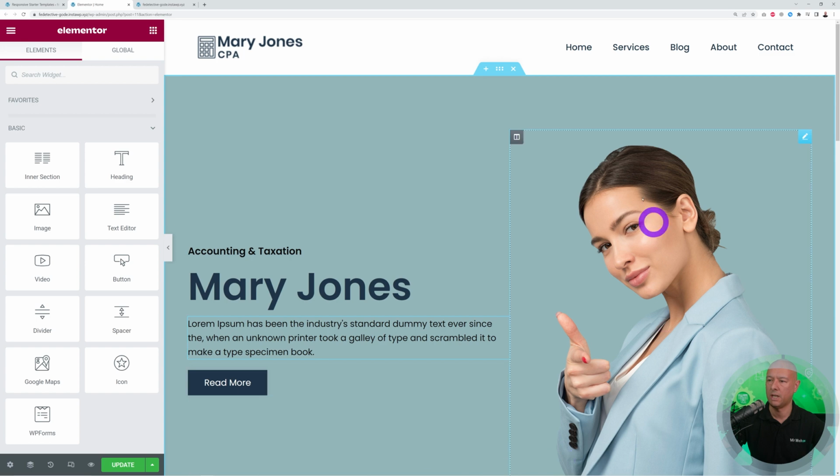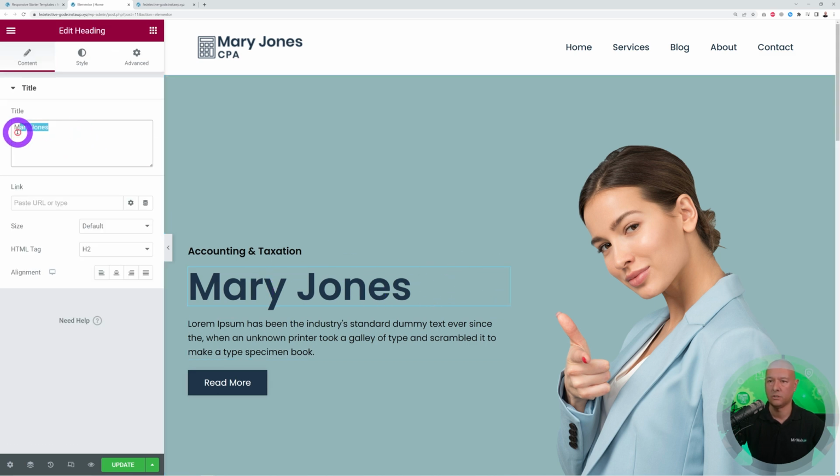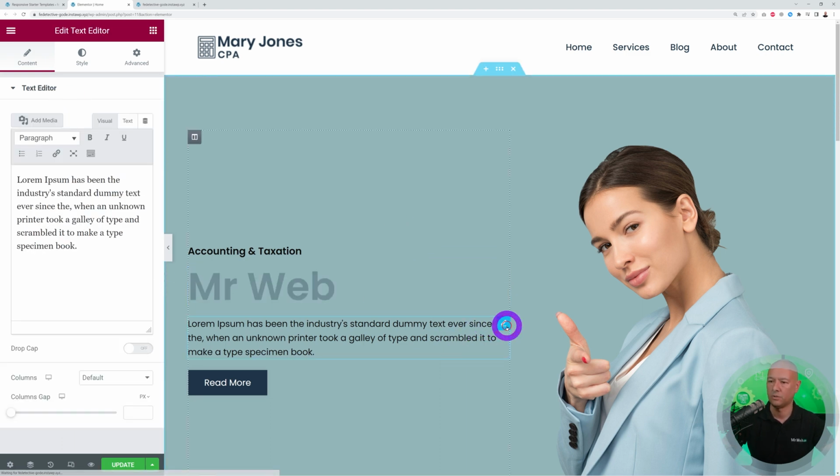So if you want to change any content here, all you have to do is hover on top and select the item that you want to change. As you can see, you have the name here, Mary Jones. Maybe you want to change this to something else. Okay, so let's put Mr. Webb, for instance, here. Okay, and then we can change the description underneath.